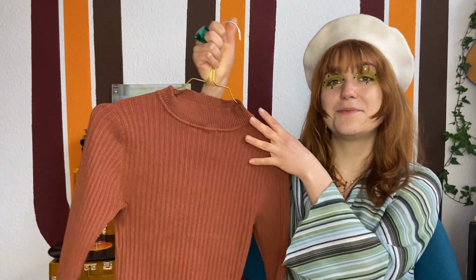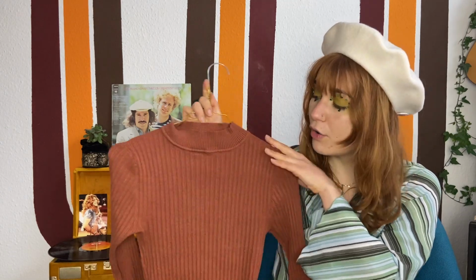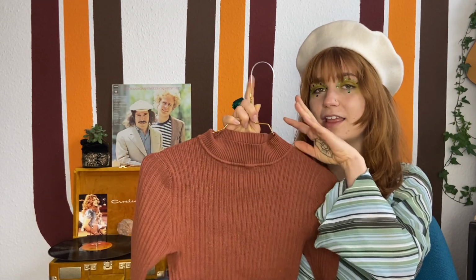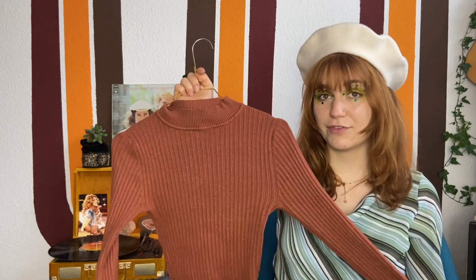This is also one of the pieces in my closet that I had for so many years now. I love the color, that rusty burnt orange. Colors like these were super popular during the 70s, and I absolutely love this turtleneck. This has a wider mock neck instead of a real full-on turtleneck, but I feel like it still works perfectly with the look.